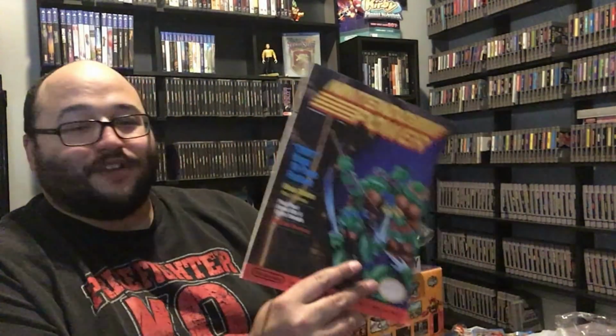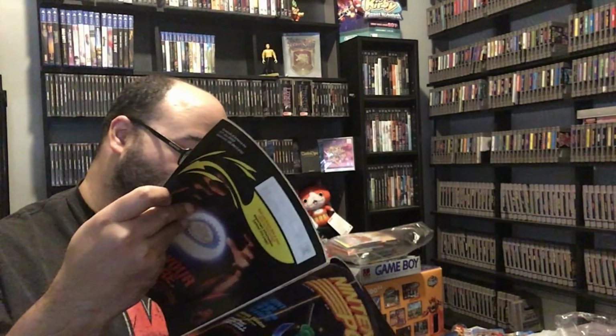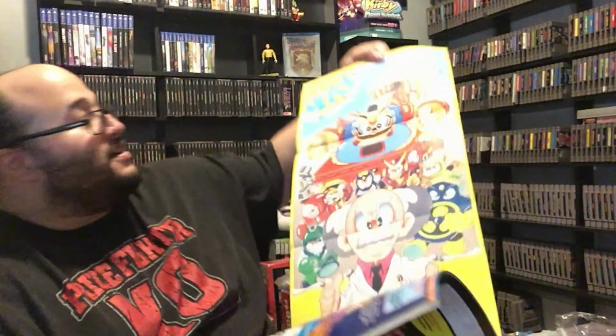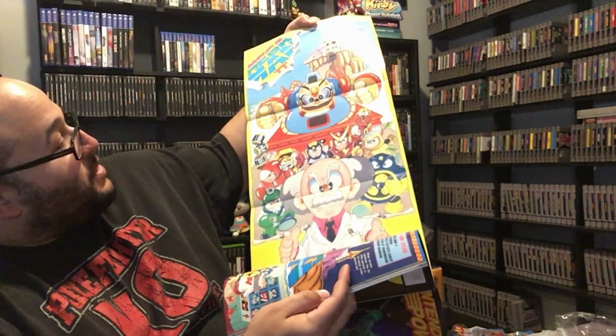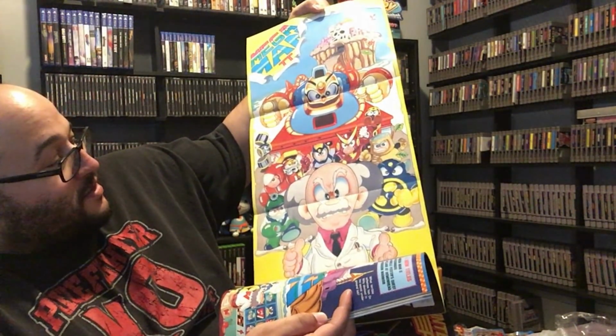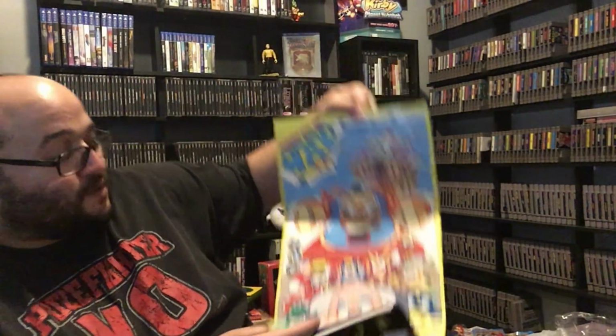And next we have one that has TMNT on the cover. And for a poster, we have Mega Man motherfucking 2. Which, to be honest, it barely looks like a Mega Man 2 poster because it's all the villains. There's no Mega Man on there. But still very cool.